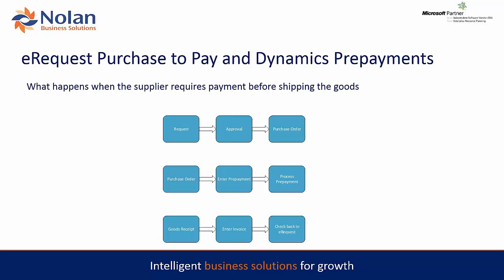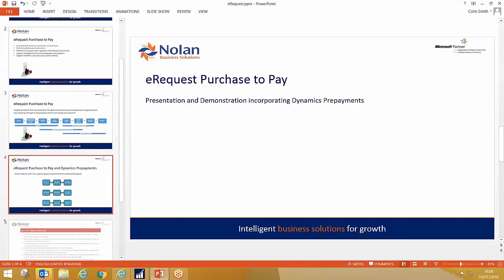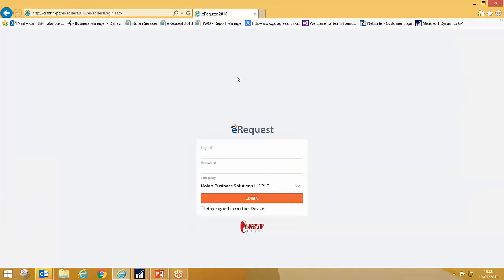So once the supplier has had the payment, we'll then be able to go through and do a goods receipt processing, enter the invoice, because the supplier will send us an invoice eventually, and then we can check back in eRequest to see how that looks. So let's go into the product and have a look at how that works.